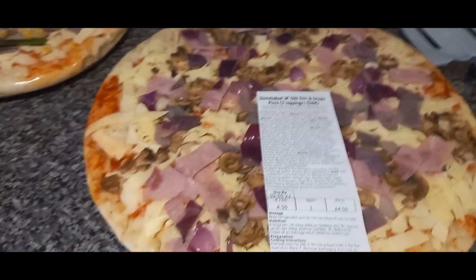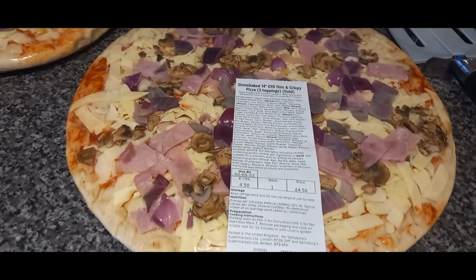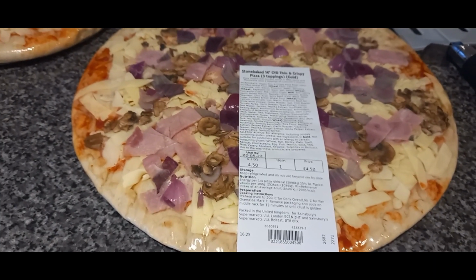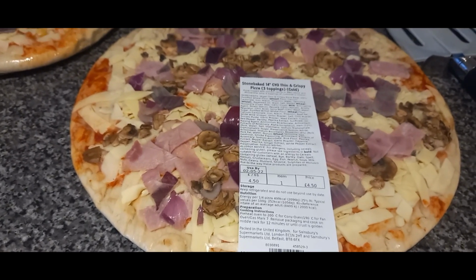So that is our quick and simple. They take about 10 minutes, just over 10 minutes in the oven to cook through. We get the thin crust ones because we don't like a lot of crust. So we are off to enjoy these on a Saturday evening.